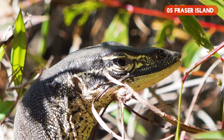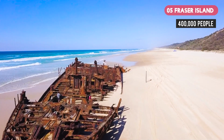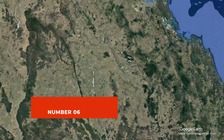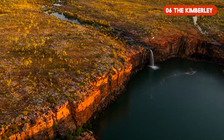Even animals and rare creatures live there and in the lakes and creeks. More than 400,000 people from around the world visit this beautiful island annually. Only 100 permanent residents and about 50 experienced park rangers work there. The Kimberley. This remote region in Western Australia is known for its rugged beauty, with rugged cliffs, cascading waterfalls, and ancient rock art.